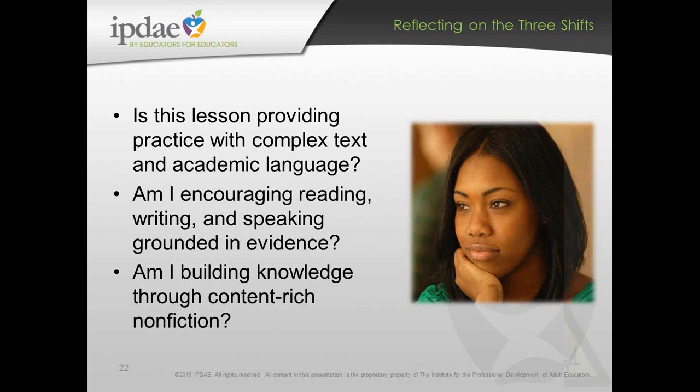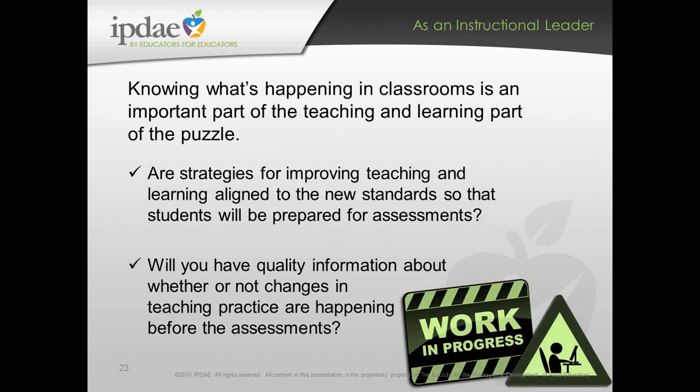Because bottom line is, for our instructional leaders as well as our teachers, as an instructional leader, you really do need to know what's happening in your classrooms. It's just an important part of the puzzle of teaching and learning. And so as you are doing the walkabout, are the strategies that your teachers are using aligned to these new standards, so that when they are assessed, they have the skills necessary? And do you have that quality information about whether or not changes in the teaching practice are happening before assessments are done, not when assessments are done?